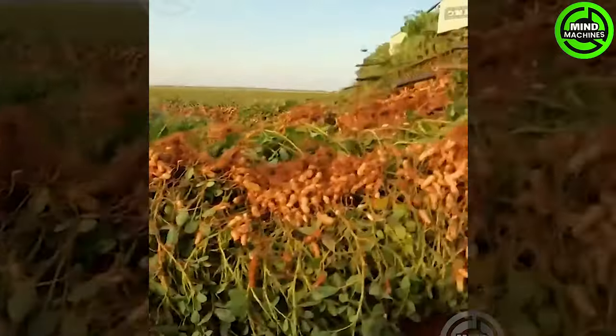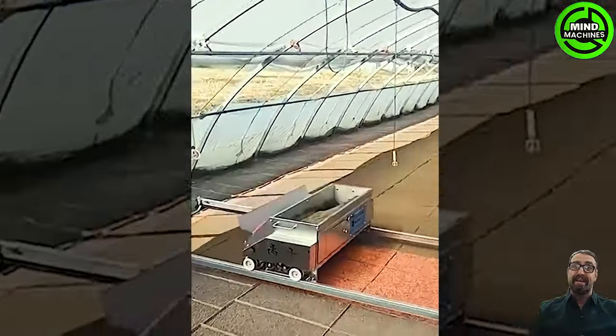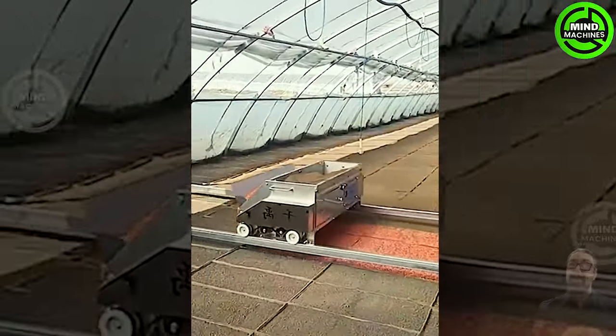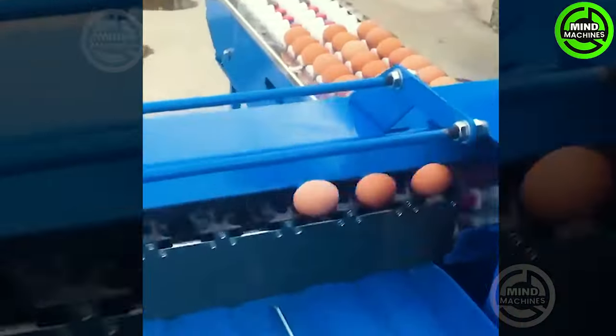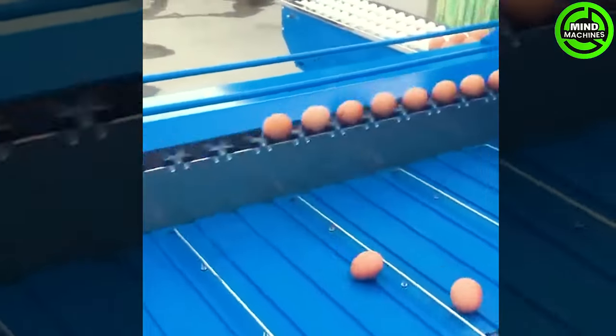This machine ensures rapid harvesting of large quantities of peanuts while maintaining the highest quality. Spreading seeds and fertilizers at the same time contributes to a significant reduction in labor costs for farmers. This machine can automatically weigh and accurately classify eggs.